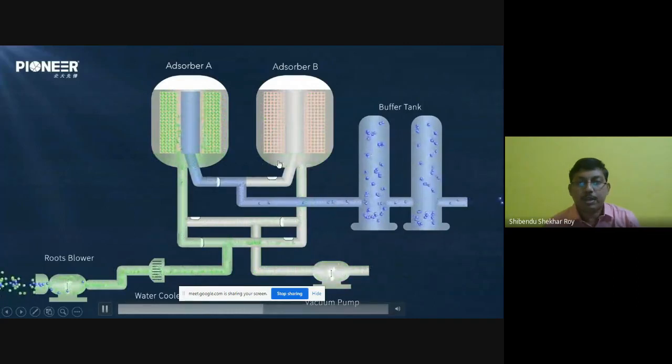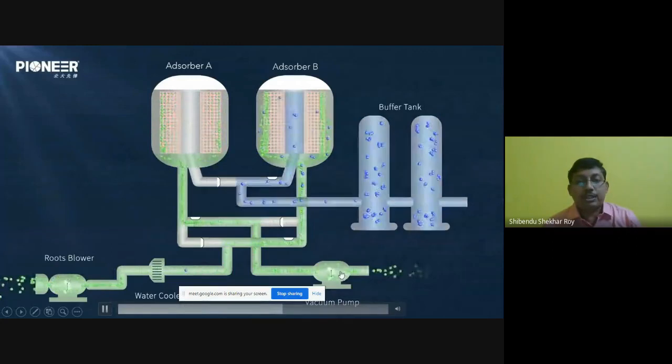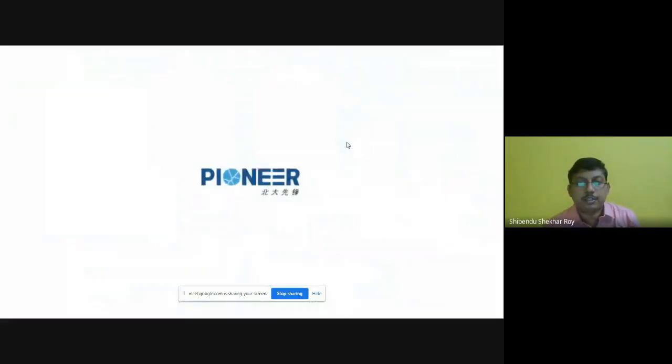So in this way, pressure swing technology is used along with the vacuum pump, because here the output of oxygen is 500 liters per minute, and this type of plant is generally installed in different nursing homes and hospitals, and through a pipeline it passes the oxygen to the patient.